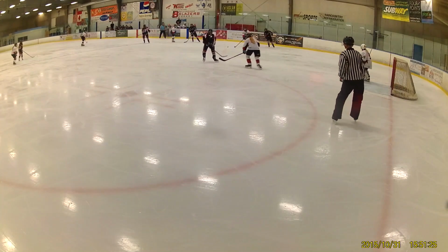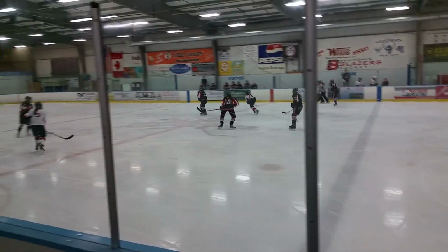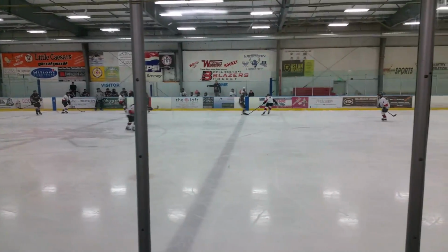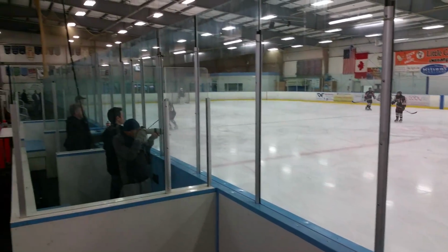This is much easier to do when the game is broadcast live. And it is outside the zone. Hannah trying to sneak in and take that away from number 2. Can't do it. 2 will put it in off of, oh, I don't know. That player's got her number tucked in, so she shouldn't be allowed to play. Because I can't tell who she is.